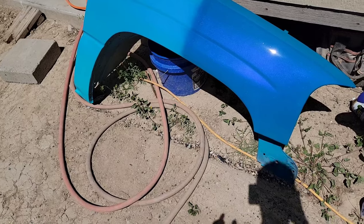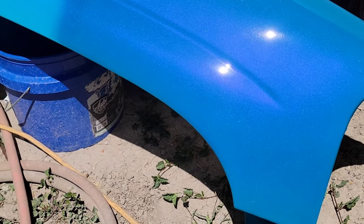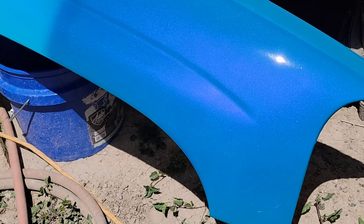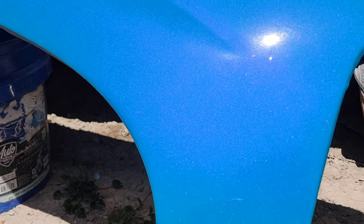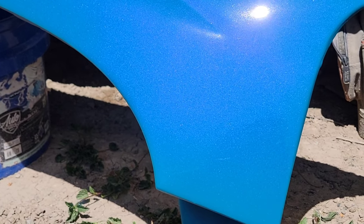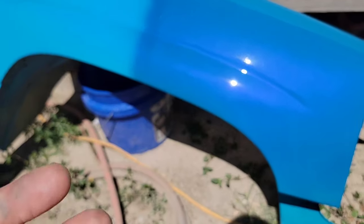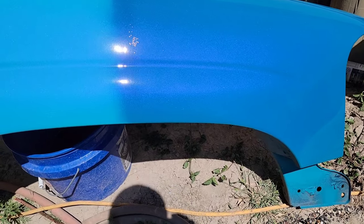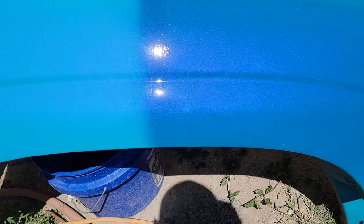So let me see if I can zoom in a little bit and see if you guys can see the pearl. I'm kind of blinded by the sunlight, but there's the color. I'll go ahead and get you guys a night shot as well. Usually the camera picks up the reflection instead of the color, but I guess it was the spray in between or something.